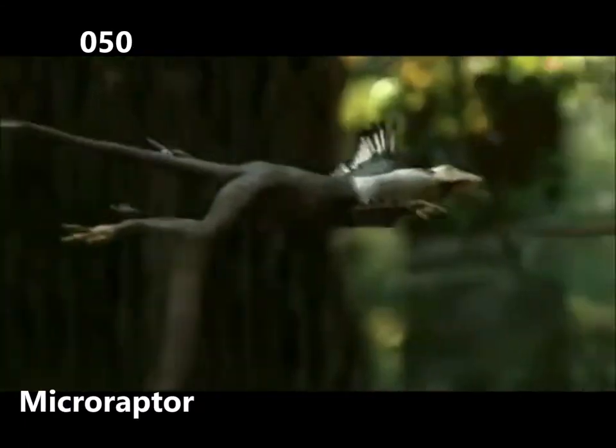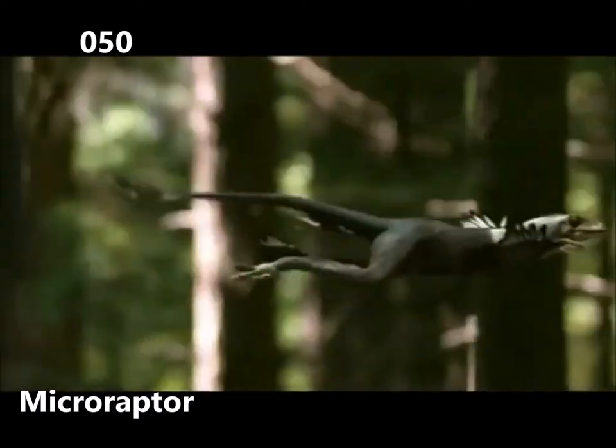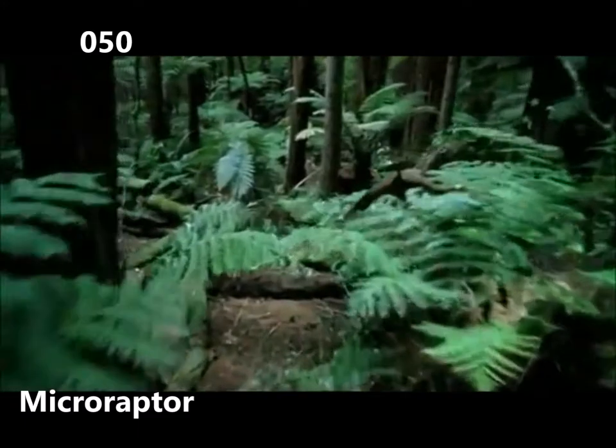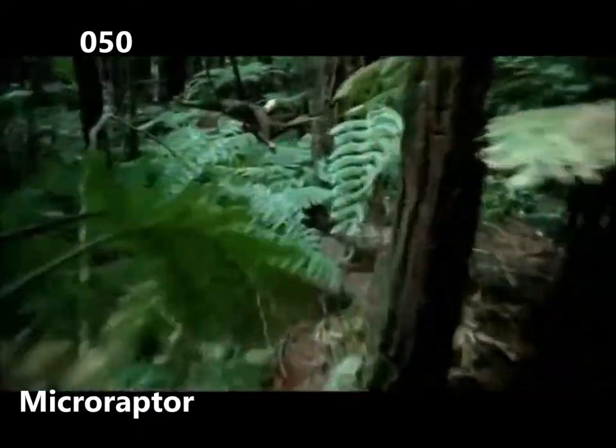Never see them flap their wings. This isn't powered flight, but they are superb gliders. It's a great way to keep above ground predators, a great way to cover vast areas looking for food.